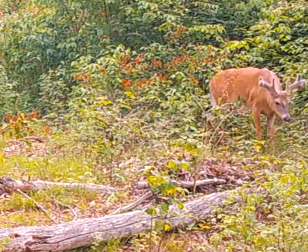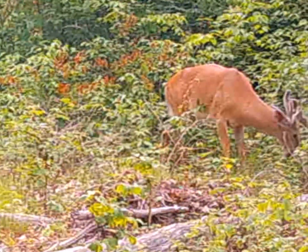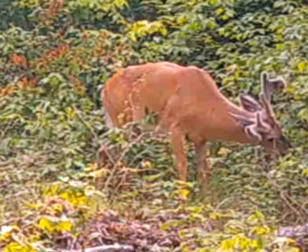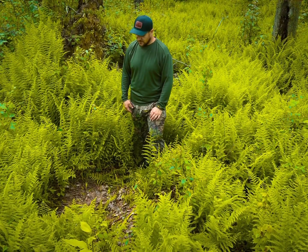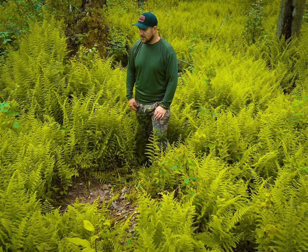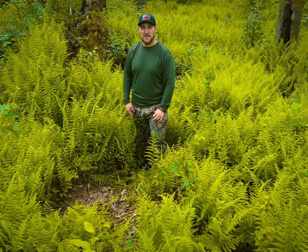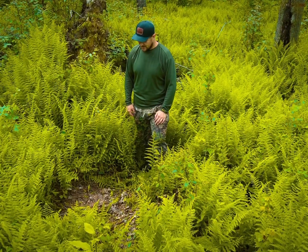So that's what I wanted to point out: if you just want to get on summer bucks and start a plan for this coming fall, finding this summer bedding, this combination of heavy browse, is going to be a great starting point. It's early July right now, and we're not very far away from this coming season, but hopefully you can use this in some way to get on some summer bucks.